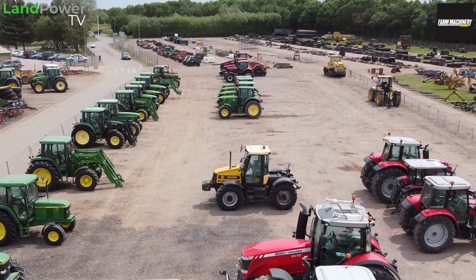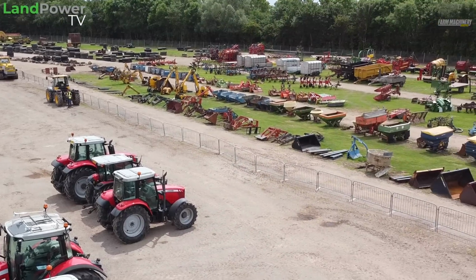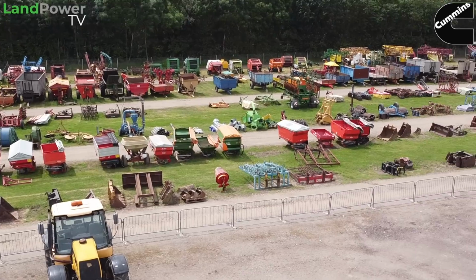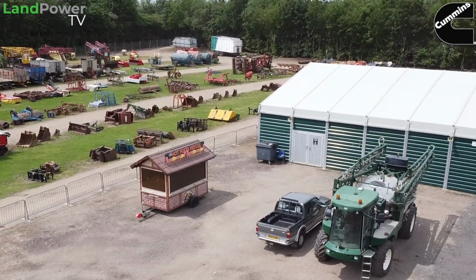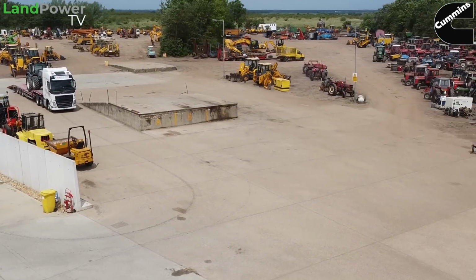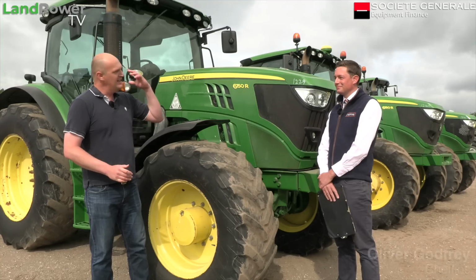Today we are here at the home of Cheffins' monthly machinery sale, at its purpose-built sale ground in Sutton. We're basically here to have a good nosy. We're going to dive behind the scenes and find out what goes on in putting on a sale of this scale. To help us do that, I'm now joined by Oliver Godfrey, Cheffins auctioneer, who's going to talk us through what goes on here.